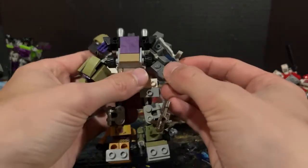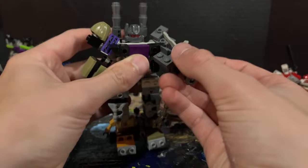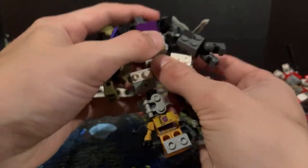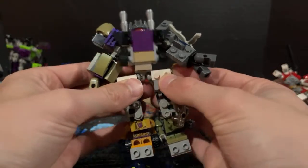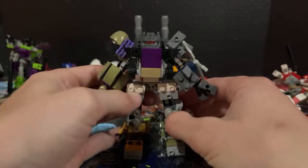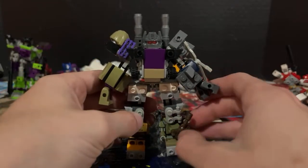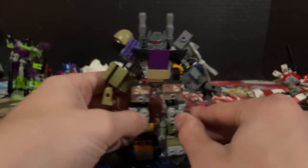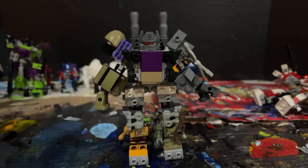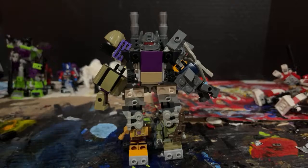It looks nice. It's just really hard to articulate because it's either the chest kibble or the arm kibble that gets in the way. He has basically no articulation. But it's fine because in stop motion, you can always just hide it or cheat it off camera. So we're fine. This guy looks awesome on a shelf. I'm going to display all of these guys up on a shelf probably. They'll get their own shelf. But yeah, so here he is.